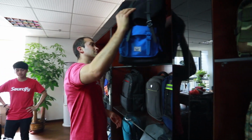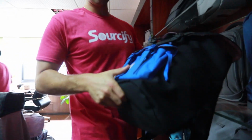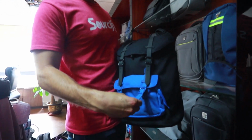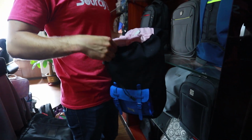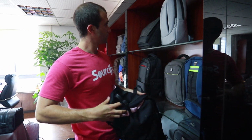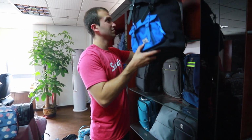Other bags, pullover types. It's like a commercial type of bag. Straps, pull it up, ready to rock. So we'll have to see if this is the real label or not.